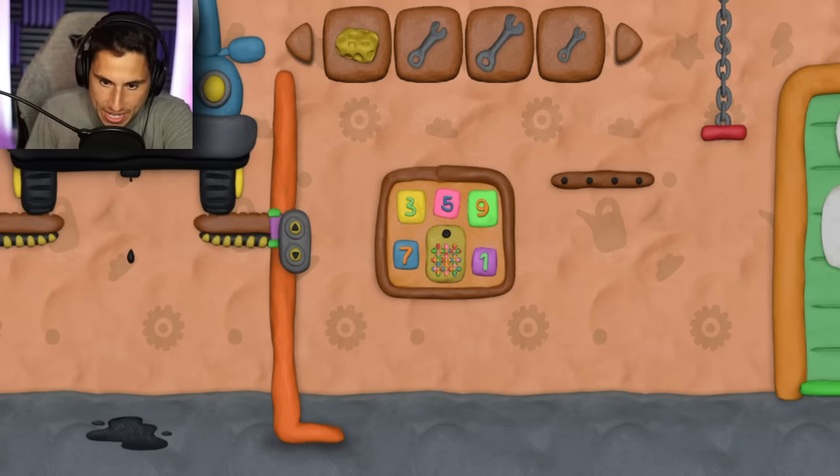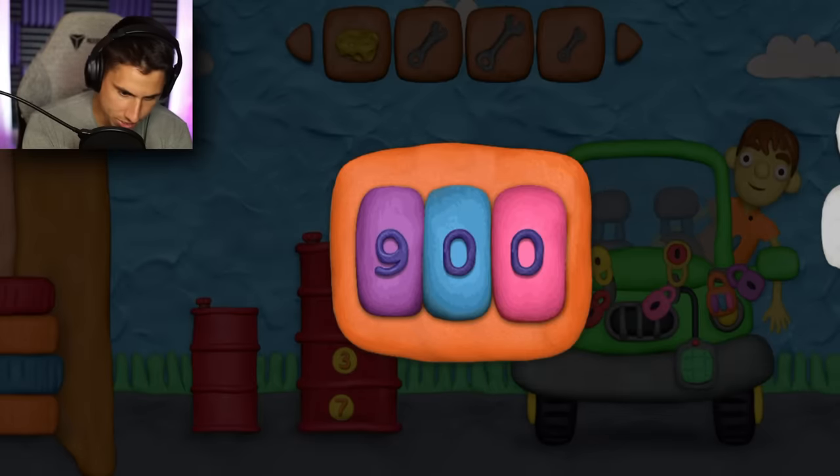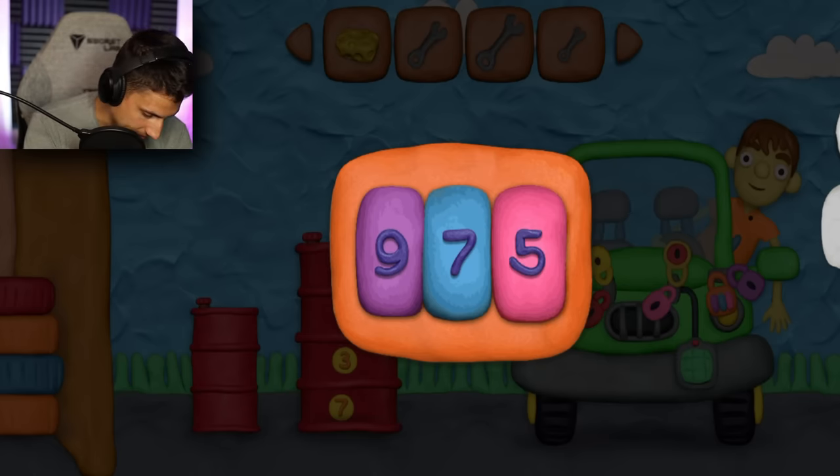So let's go. We've got, oh goodness gracious. We've got yellow 3, pink 5, green 9, purple 1, and the blue 7. Blue was 7, which is right here. And then we've got pink was 5, maybe? That not right? Oh my gosh.